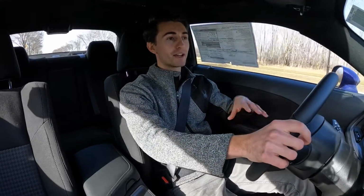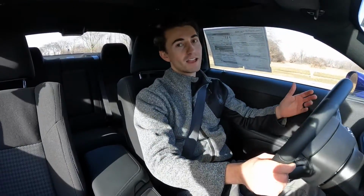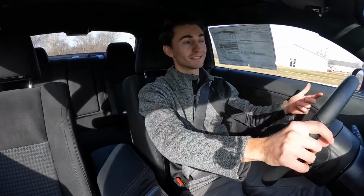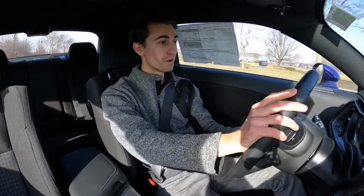I think with the Scat Pack, again, you're not going to be winning that many races given other cars are faster. My wife's Audi S3, little 4-cylinder, is a lot faster than this car. That thing does 0 to 60 in 4 seconds flat. So this just isn't all that fast. However, it doesn't mean it's not fun. It is fun roaming through the gears.